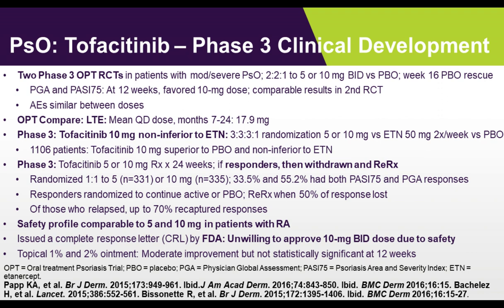When we looked at the long-term extension, this was also very similar, and you can see that the mean daily dose was about 18 milligrams, so therefore there was a preference for the higher dose. In the phase 3 study that had a treatment arm against etanercept, Tofacitinib high dose was non-inferior. I'll show you the data. And this was a very large study of 1,106 patients.